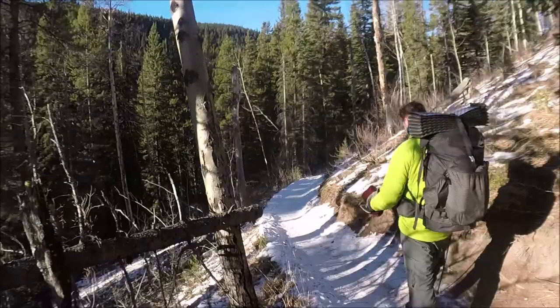A little more snow as we get to the lower elevation.